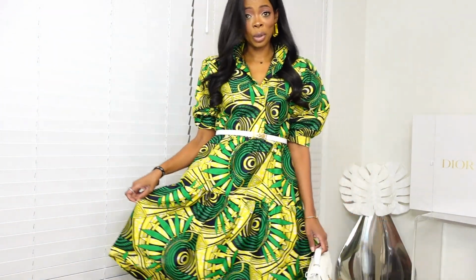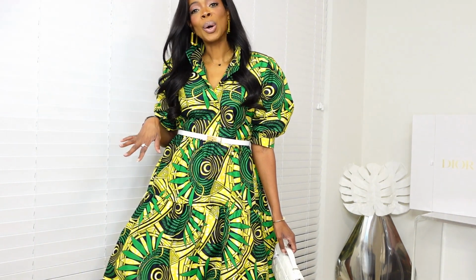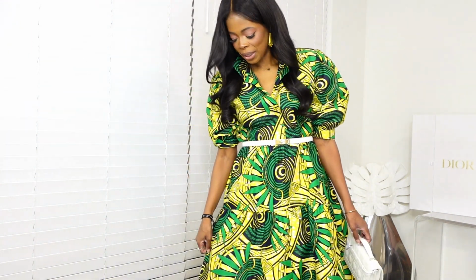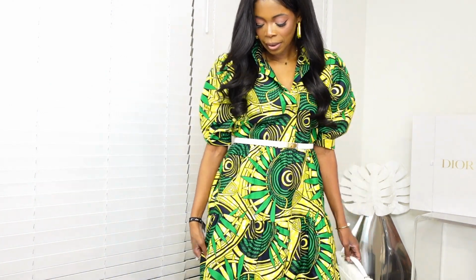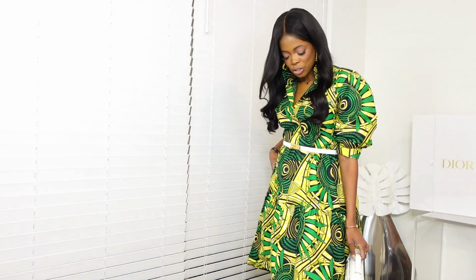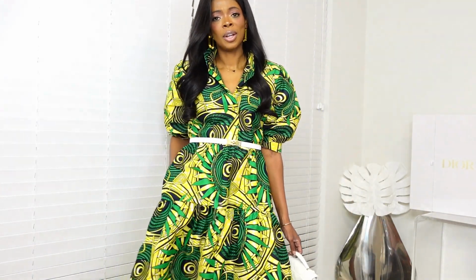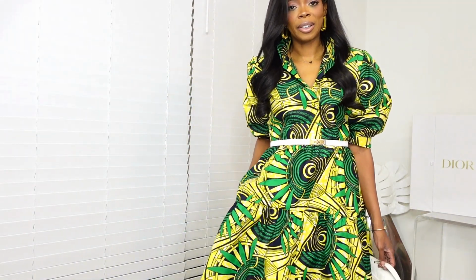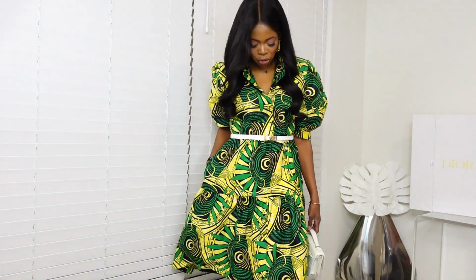Again, I got this from Nordstrom. I had never even heard of this company. It is a Black owned brand. So it is reminiscent of the African print that's normally used. And again, it has pockets. I love a dress with pockets that's hidden in there on both sides and doesn't really take away from the dress or add too much to it.